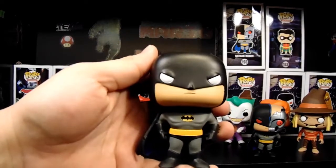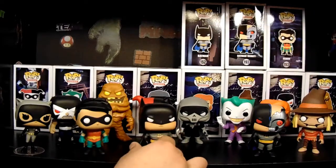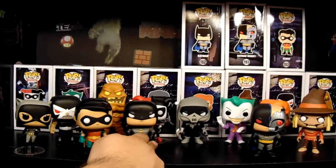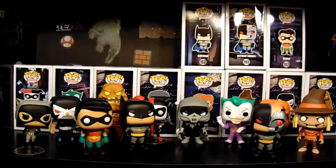It seems like the animated series kind of took more of Tim Burton's style. A little bit. It definitely looks like it's from the comics, but yeah, I think it just sucks that they didn't bring him back for the third one. Or even Batman and Robin.